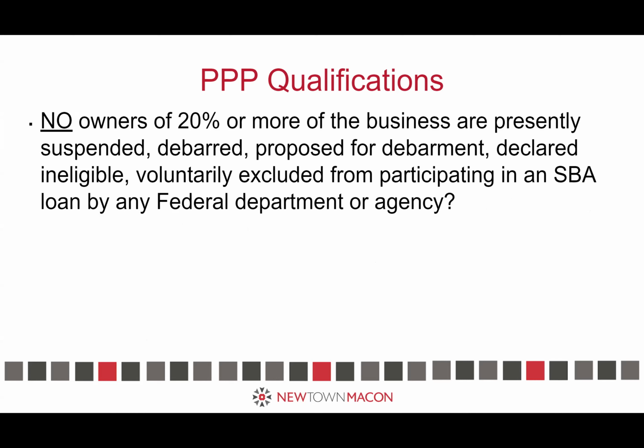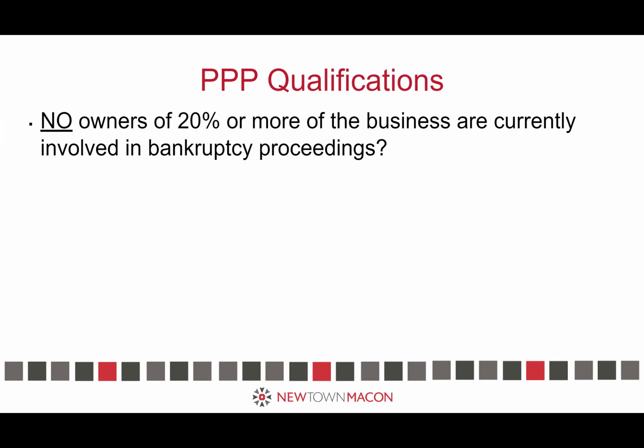The next question is, no owners of 20% or more of the business are currently suspended, debarred, or proposed for debarment, declared ineligible, or voluntarily excluded from participating in an SBA loan by any federal department or agency. We haven't run into any business to whom this applies yet, but even though this program is running through traditional local lenders, it is an SBA program, so you have to be eligible for an SBA loan. So if you answer yes, we're good.